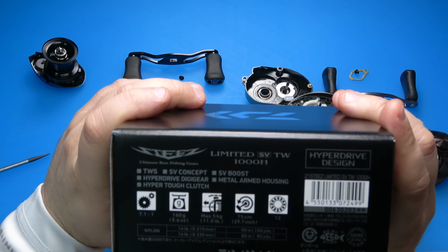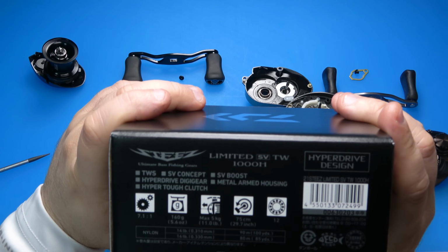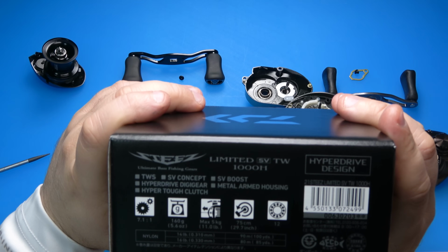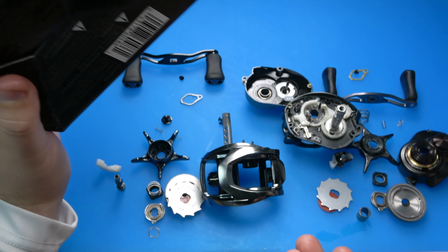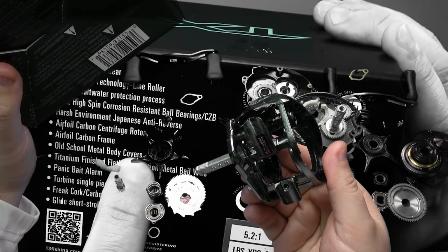Hyperdrive Digigear, metal armed housing, hyper tough clutch, SV boost, SV blah blah blah. Well, this is like 13 Fishing, box reading, metal armed housing. What are you talking about? Like old school metal body covers.